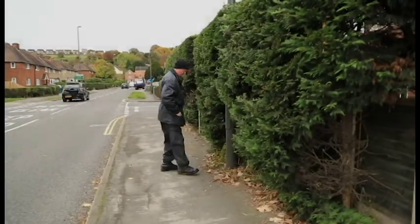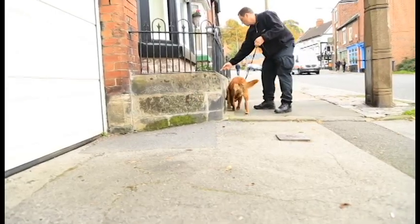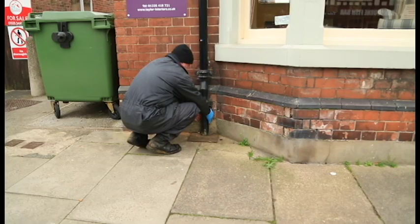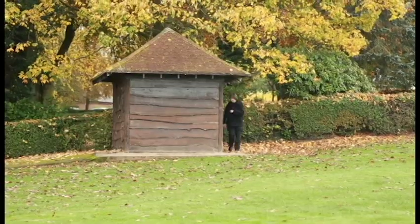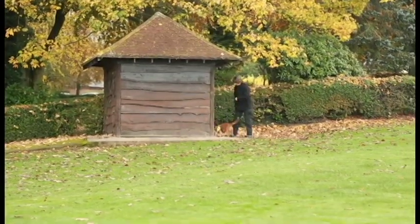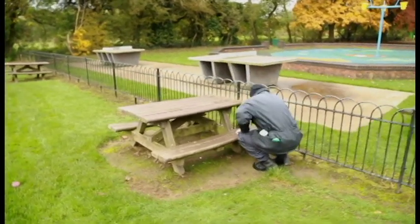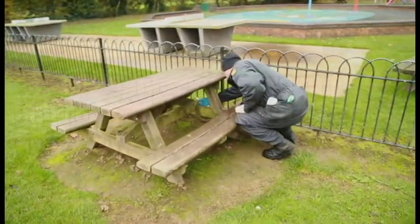At the start of the training, a handler is sent to hide a drug somewhere. The police will try to hide the drugs in some difficult places, as this is what criminals would try. Once the drugs are hidden, the trainer who hid them will stay near the scene to make sure no one takes them, although not somewhere so obvious that it will give the drug's hidden position away.